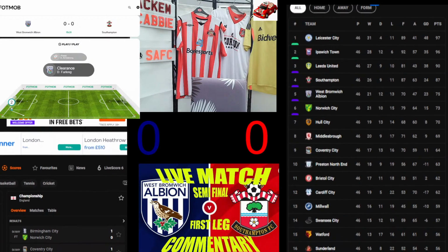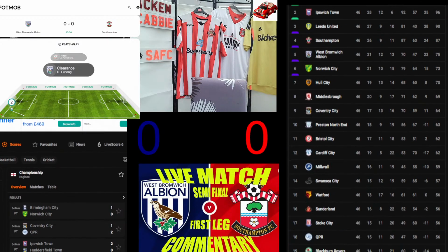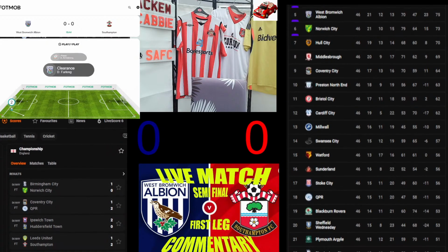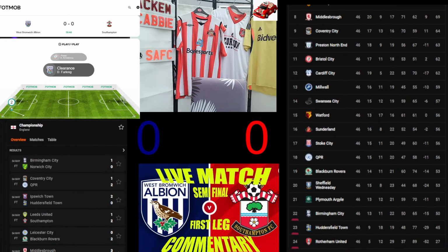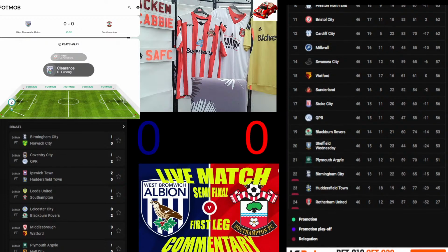Quarter of an hour gone. Smallbone again flicks it over. Really good header away that time. A sharp header by Yokuslu at the near post. Slipped in again for Armstrong, then that left hand edge of the penalty area. Tries to get the cross away. Blocked out once more by Furlong. Another corner for Southampton on that right hand side of West Bromwich Albion's defence.